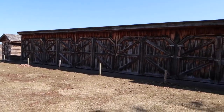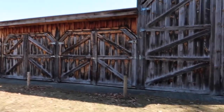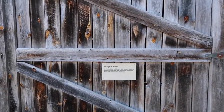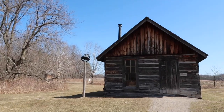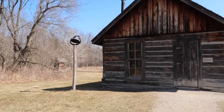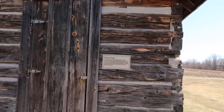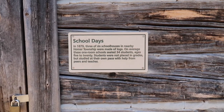Now, I'm not sure what this is. Let's find out. Oh, here we go. It's a wagon barn. So this log cabin right here is a schoolhouse. School days.